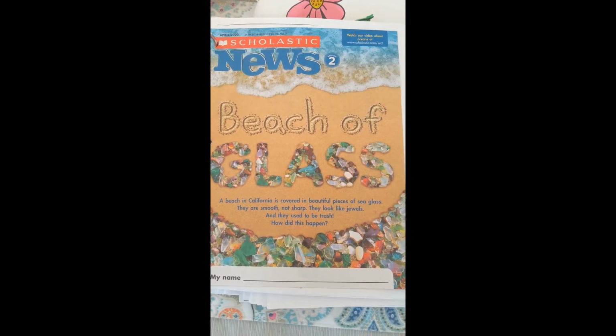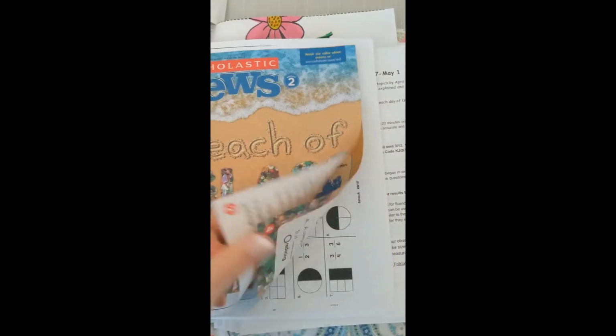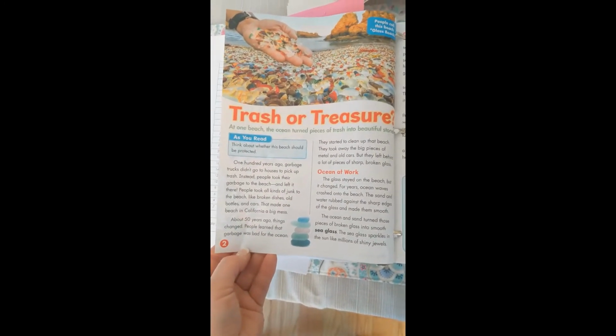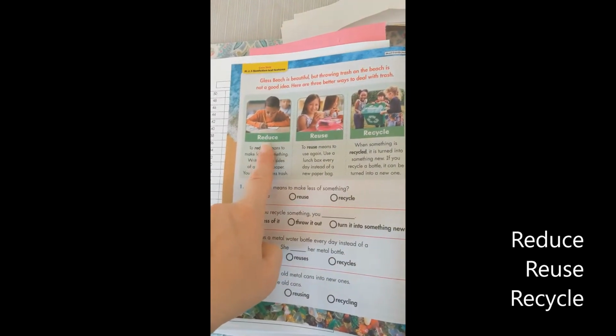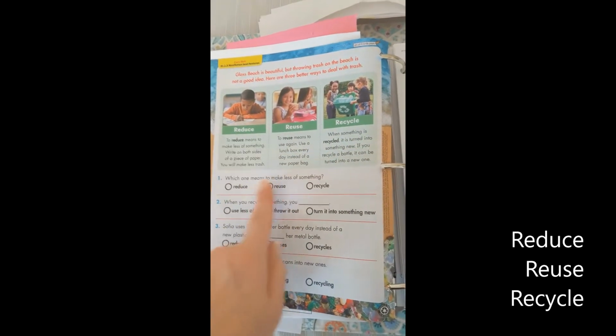How did this happen? I would like you to take a peek at this Scholastic News article and read about trash or treasure, and about this beach that really exists where people find sea glass. I'd like you to read all the details. And then I'd also like you to read the back and look at the three words for this week: reduce, reuse, recycle, what those words mean, and answer the questions below.